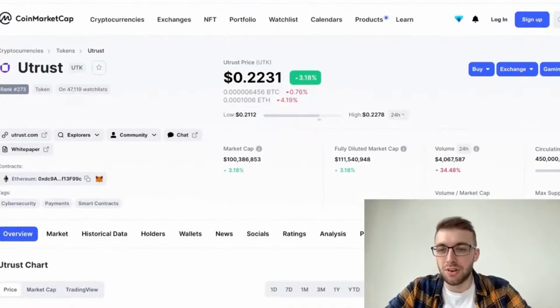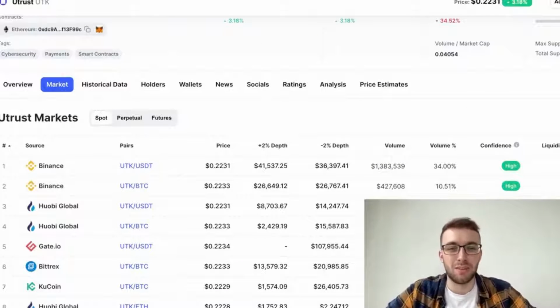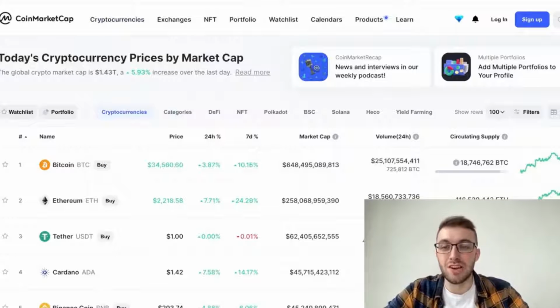Now, if you want to buy UTrust, you can go onto Binance. It's the exchange that we like to use. It's the most popular exchange out there, and also on top of that, it's the most liquid, so that's really important there. So Binance is the place to go to for UTrust. And then again, some really important stuff with the technical analysis behind UTrust, really interesting stuff here.